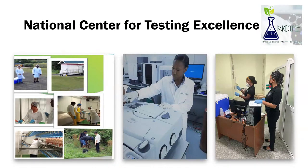Also, we have the National Center for Testing Excellence. This is made up of two labs: the chemistry lab and the microbiology lab. Some of their areas of expertise are cosmetics, agriculture, food and beverages, water, environment, material conformance, and forensics.